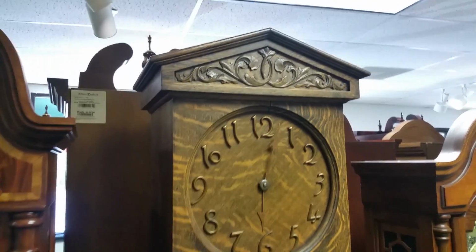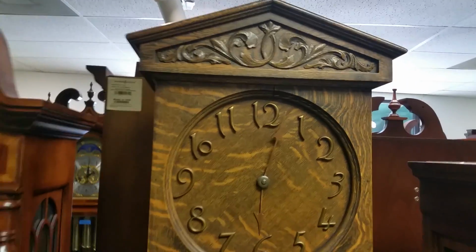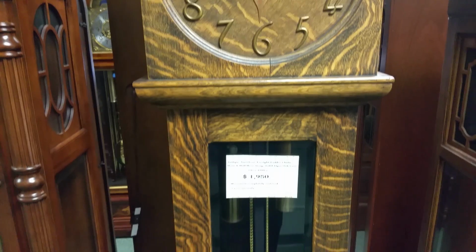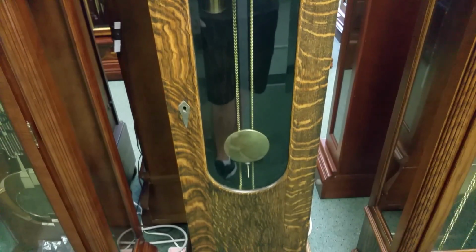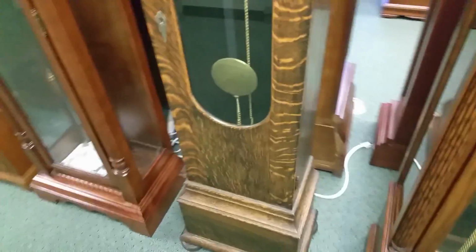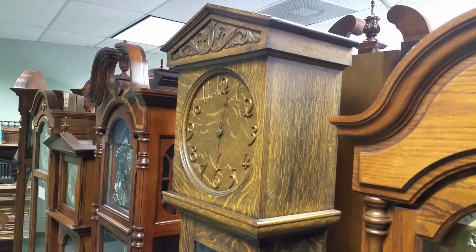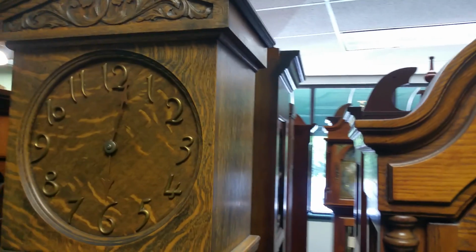Now, this is an American antique grandfather clock. This is actually solid tiger oak. All this in the top is hand carved. I'd say it's kind of arts and crafts style. That's probably my favorite clock here just because of the wood. I mean, it's amazing wood. Yeah, I don't even know if you could buy enough of that today to build a clock like this. It is solid tiger oak all the way around, top, bottom, underneath, everywhere. This is an hour, half-hour strike on a gong.